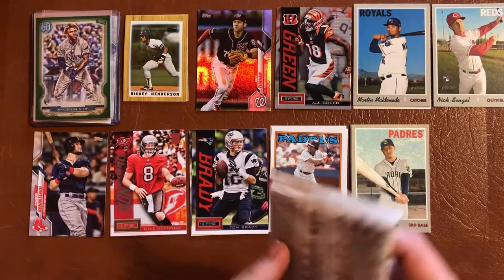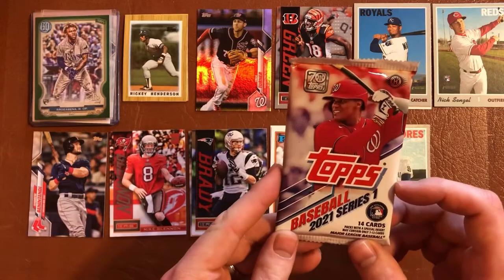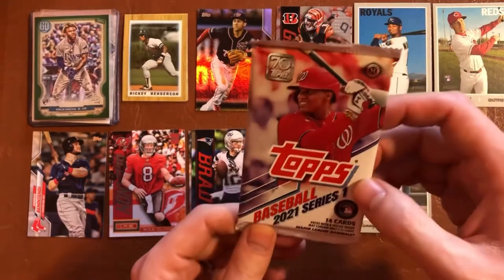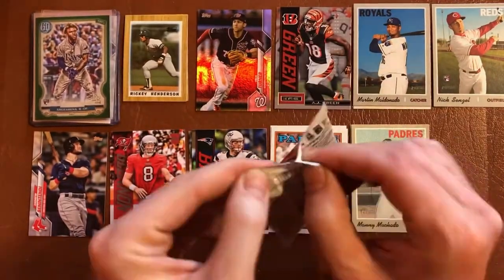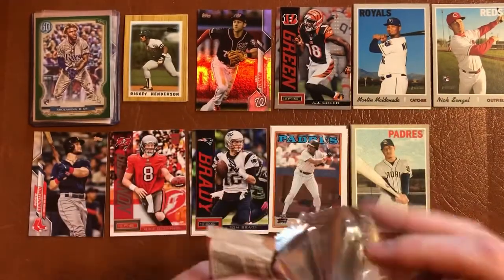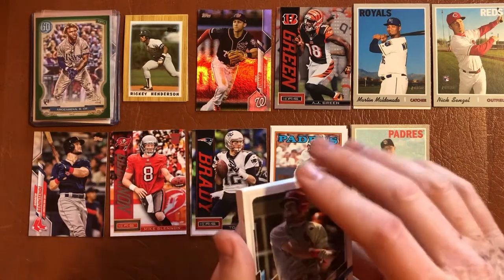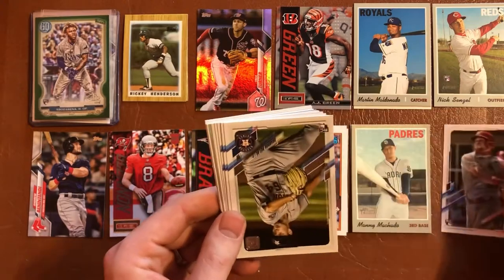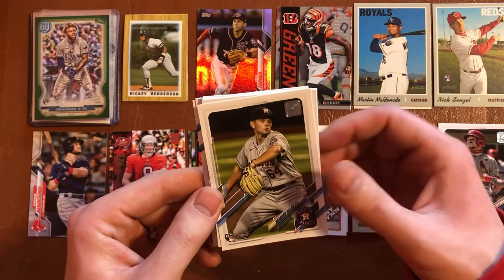On to our next hobby pack. 2021 Series One. 2021, just so weird to say. 2021 Series One Topps baseball hobby pack. Actually the first rip I've done of Topps 2021. I have a couple of blaster boxes I've ordered off Topps.com, but they just haven't come yet. Got a Dylan Carlson rookie card. A Brandon Bielak rookie.